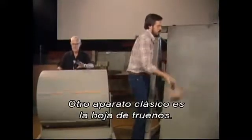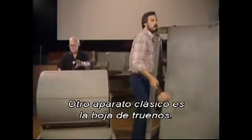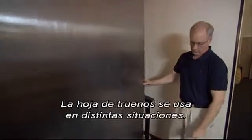Another classic device is the thunder sheet. It's a piece of sheet metal, and you can get a wonderful low-frequency rumble out of it. The thunder sheet is used a number of places.